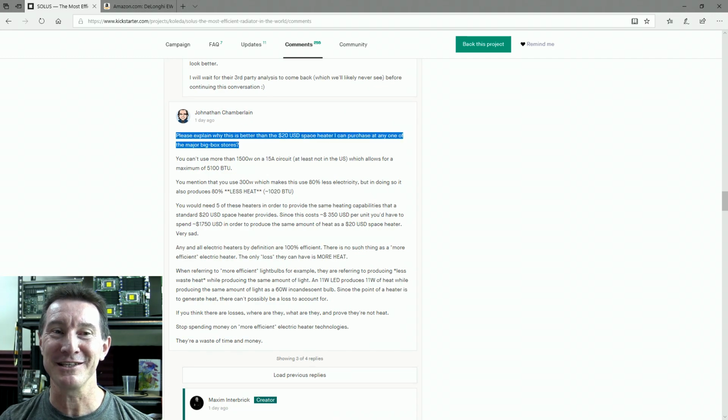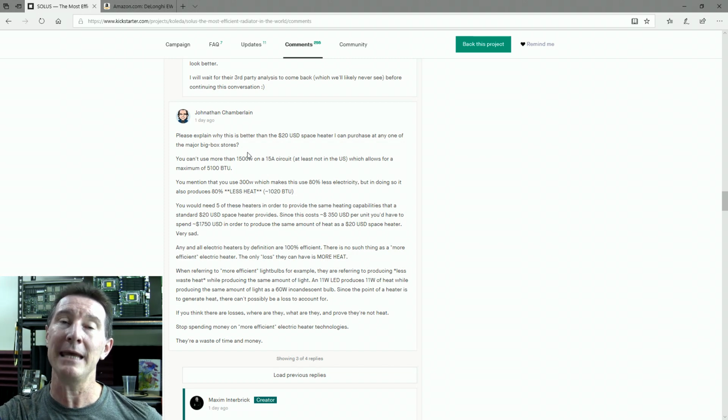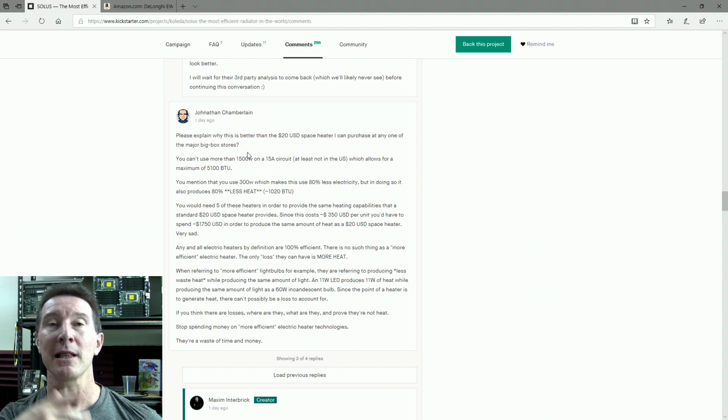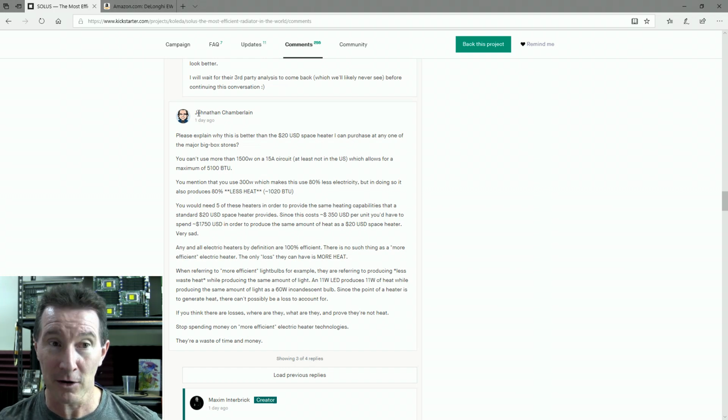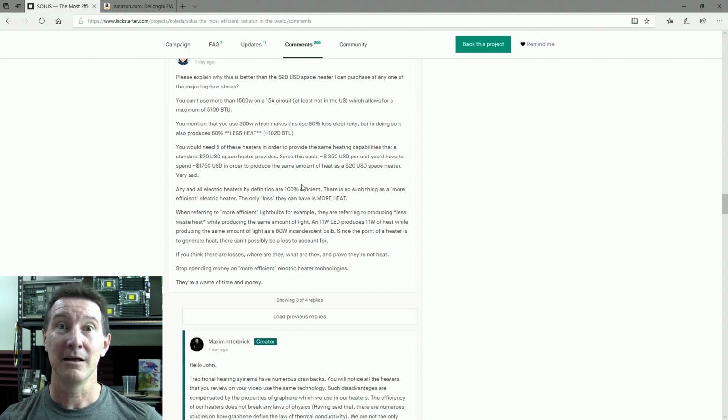Please explain why this is better than the $20 space heater I can purchase at one of the major big box stores. The space heaters are the ones with a resistive element heater plus a fan that just circulates the air around your room. And you're spot on, Jonathan. You can't use more than 1500 watts on a 15 amp circuit. That's equivalent to 5100 BTUs. You mentioned that you use 300 watts, which makes this use 80% less electricity, but in doing so, it also produces 80% less heat.